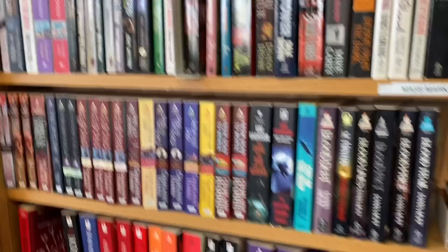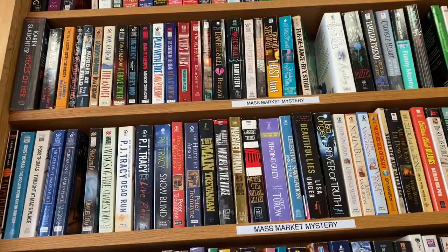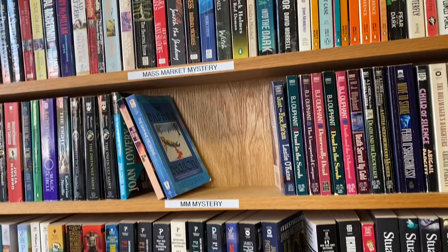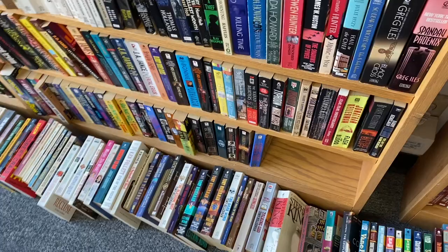And then we have one of my favorite sections. We have mysteries. So we've got authors like Charlaine Harris, Dean Koontz, there's some Stephen King. There's so many books here, floor to almost ceiling. And even on the floor, there's a row of books. You'll be able to see it here at the bottom of the screen. Just a row of books on the floor. There are boxes of books here everywhere. There are just so many books.